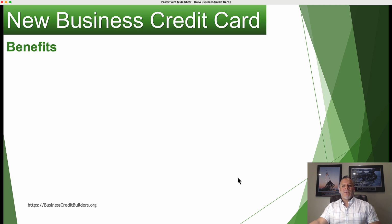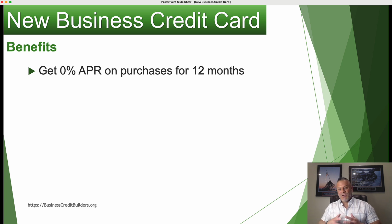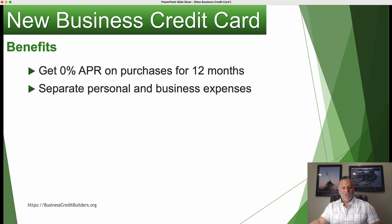So first and foremost, the benefits of this particular business credit card: you could be a startup, you can be an existing business, you can get 0% APR on purchases up to 12 months. So this is interest-free money if you're looking to buy inventory, or for business expenses, you get interest-free money for that period of time. This is going to help you separate your personal and your business expenses.